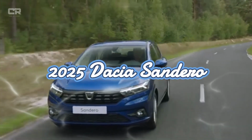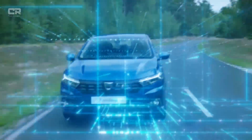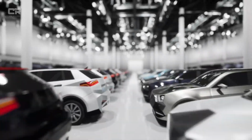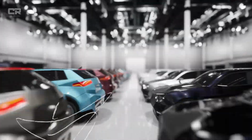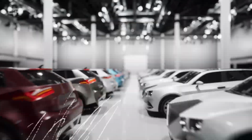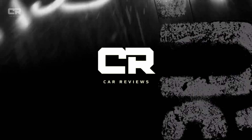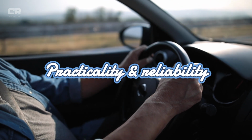Exploring the highly anticipated debut in the affordable SUV market, we take a closer look at the 2025 Dacia Sandero. Dacia, known for its straightforward design philosophy and budget-friendly approach, has once again captured attention with an updated version of its popular Sandero model. This release promises to deliver more value than ever before, setting a new standard in the affordable SUV segment. In this review, we dive deep into the latest offering from Dacia, a Romanian automaker with a reputation for practicality and reliability.